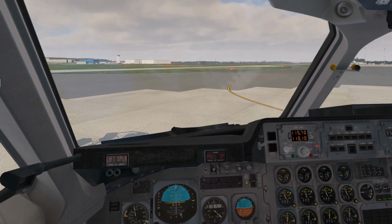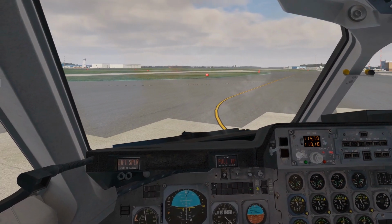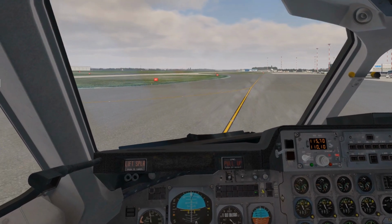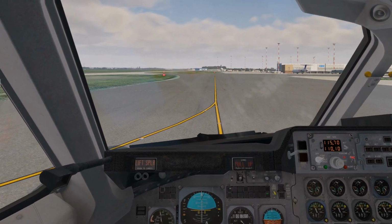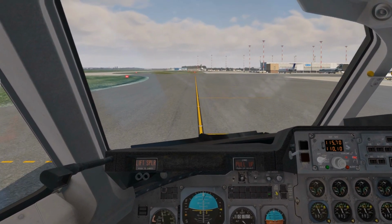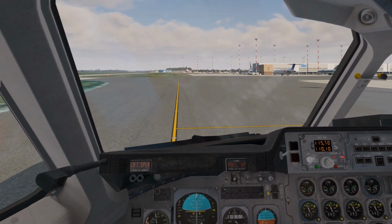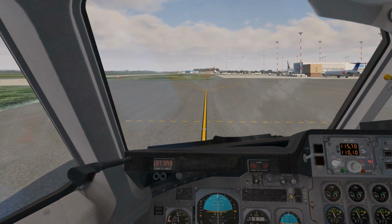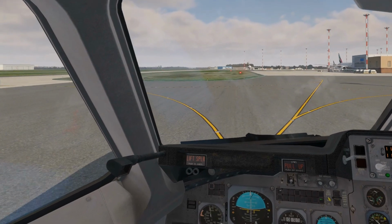We'll join left onto Echo at Delta 6, which is just up ahead. And we'll just wait until we've joined onto the main taxiway before we run the 4 takeoff checks. Once again, all clear on the right, there's nothing coming out of the apron being the exit. Just slowing the aircraft down a little bit for the turn.